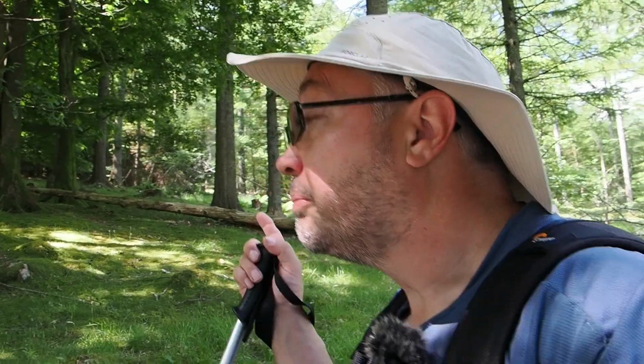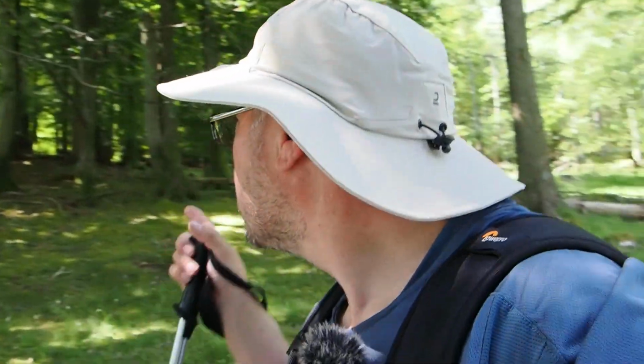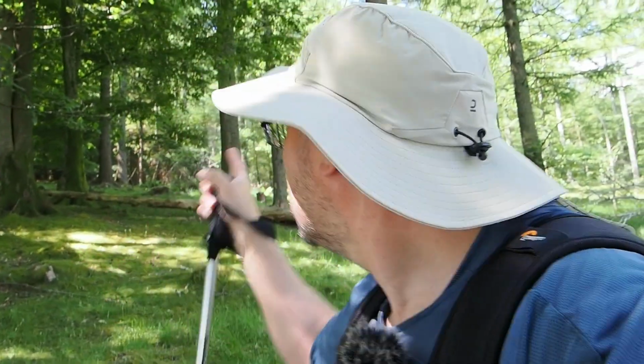Last time we did this walk, we actually did the upper path. That was over a year ago now. But this lower path is actually really quite nice, because rather than looking down into the woods, we're actually looking up into it. And like I say, it's the perfect spot when you've got this level of light.